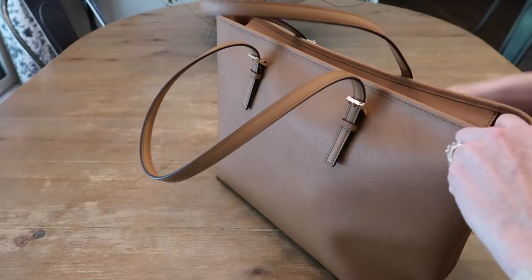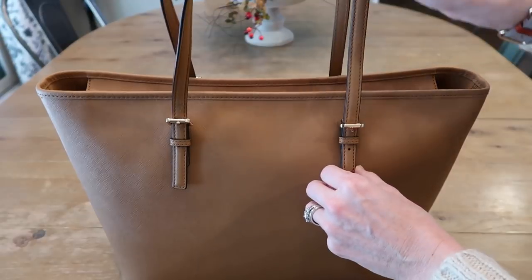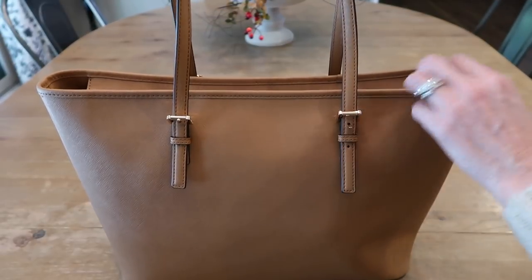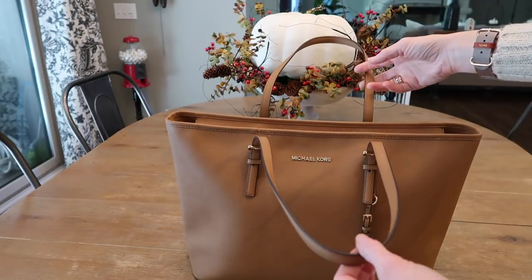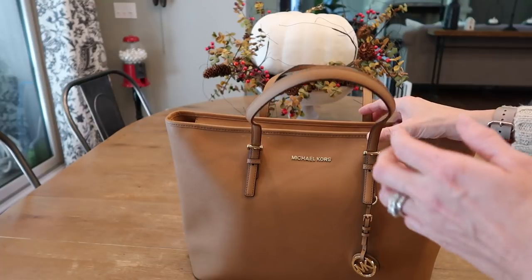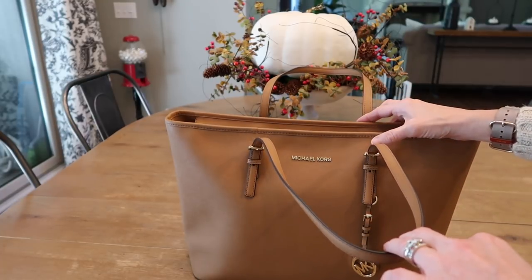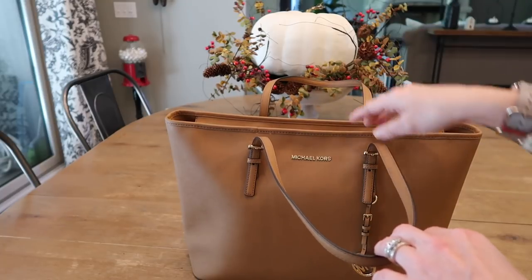On the back, it's the same thing. If you need to shorten or lengthen, you know, obviously all the way around. It's got a nice sturdy strap. It has the double strap, obviously, which I really like. I have found that I'm just not someone who can do the one strap.